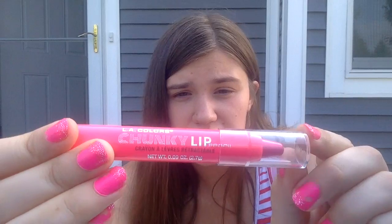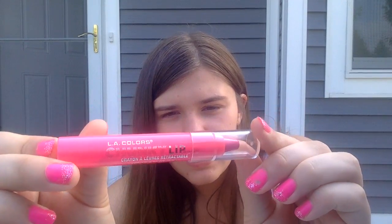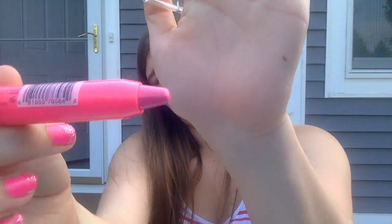Alright, so I have some LA Colors lip products that I bought from Sharpness A. I got 3. The first one is the LA Colors Chunky Lip Crayon, or pencil. I think it's going to be a really pretty color. I doubt it's going to be more of a lipstick and more of a gloss in the sense of color-wise, so it's not going to be super duper pigmented. It's in the shade Hot Pink, and it's really, really pretty.